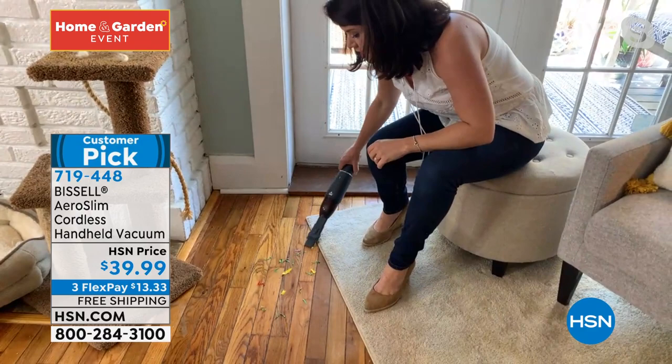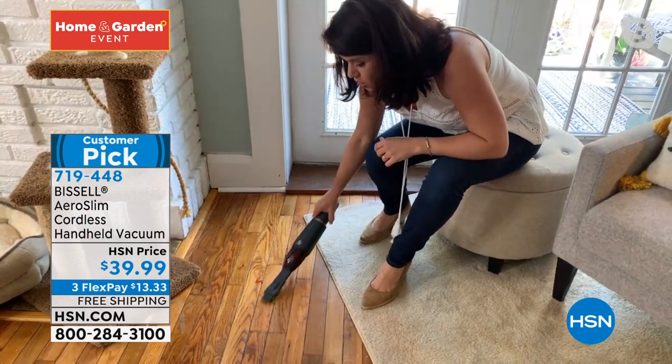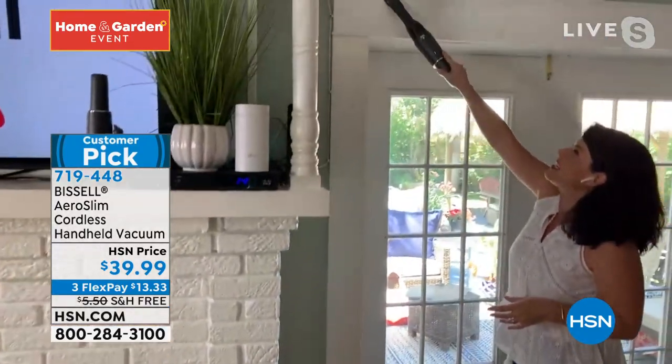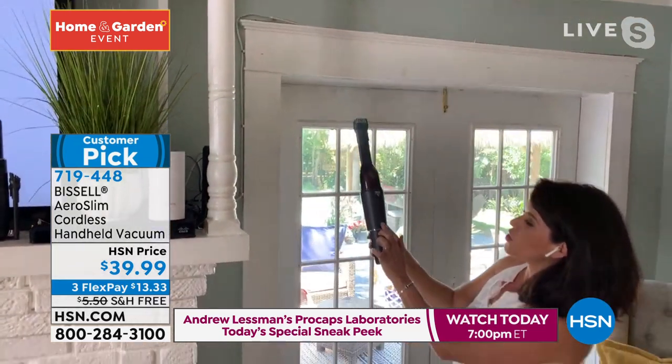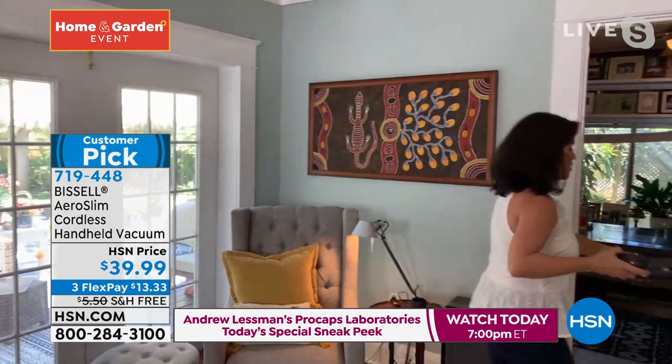You can get the grass. You can get all the different leaves. You can pick up all the stuff that really just kind of blows in through there. But then you add your dusting brush. Look at how easy. Mm-hmm. And there's one power here. When you turn it on, that's all you're going to do right here. You charge it right in the back. And then right over here, let me show you.